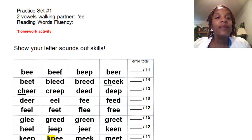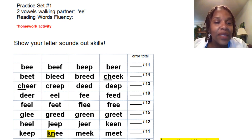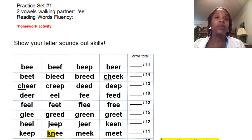Da da da da. Homework time. So now it's time to show your stuff. It's time to show what you know. So in this particular part of your homework, this is the reading word skills practice. I was going to say test, but practice, okay? So you're going to work together with a parent or a reader teacher, and you're going to sound out all the words on this page.